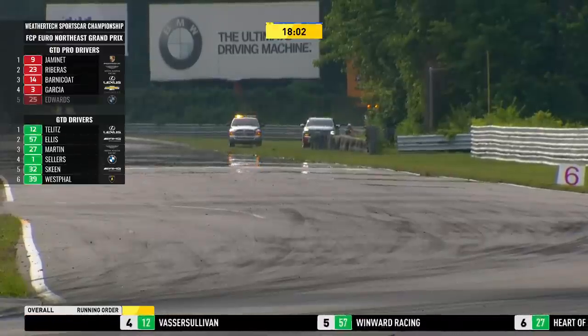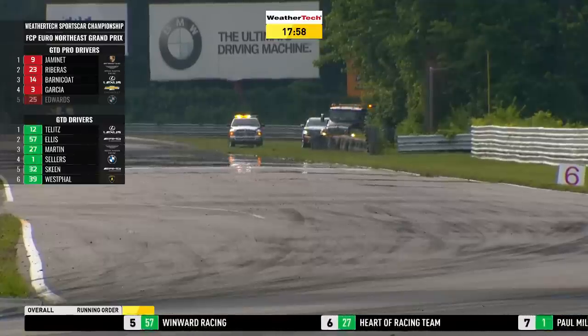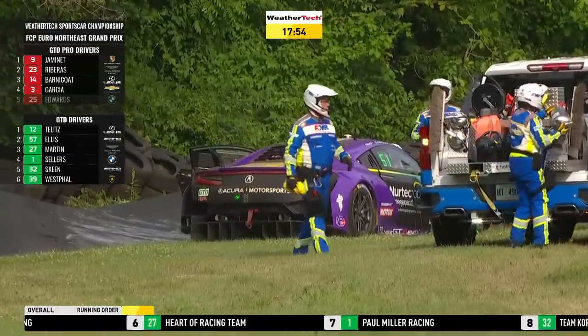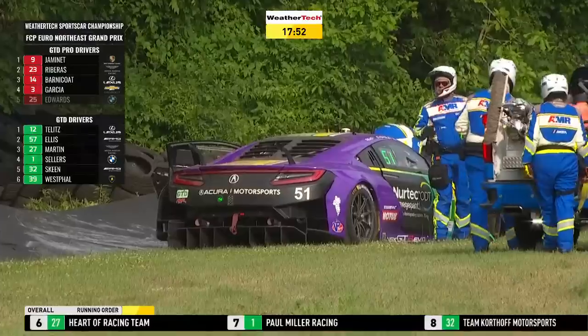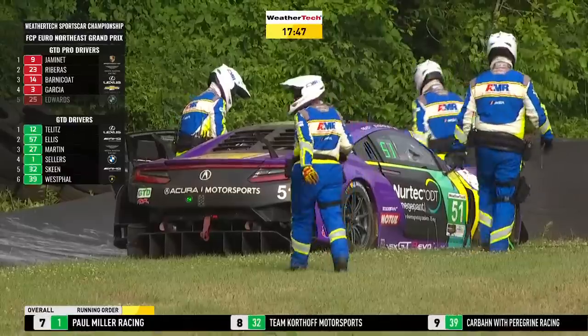Unfortunately for Jules and anybody else that's looking to gather up some lost ground from the opening stages, they will only have about 15 minutes to play with here when the pit lane is officially open. Good to see that the Acura has now been released from its landing position.